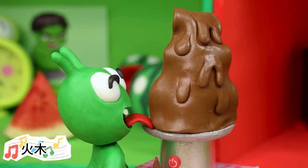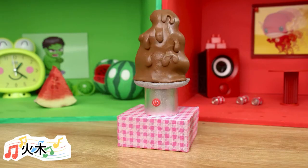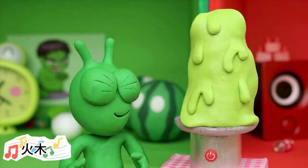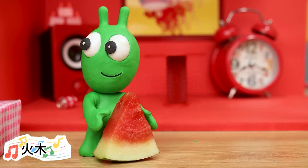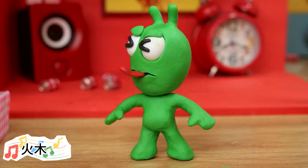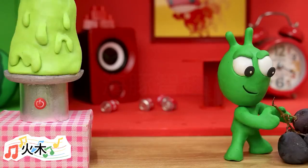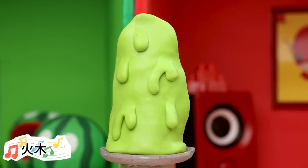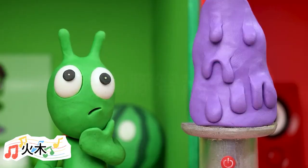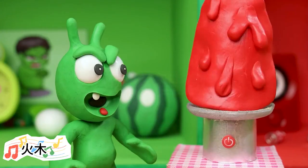This chocolate spews out too much. Wow! Chocolate has turned green! Pee-Pee eats watermelon dipped in chocolate. It's fun! Wow, purple chocolate is great. M&M candies turn purple chocolate into red.